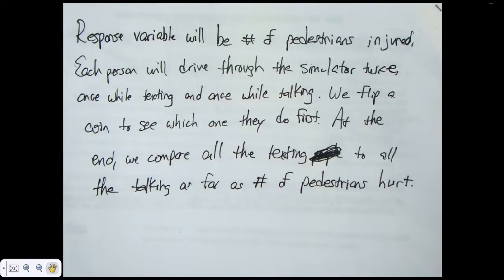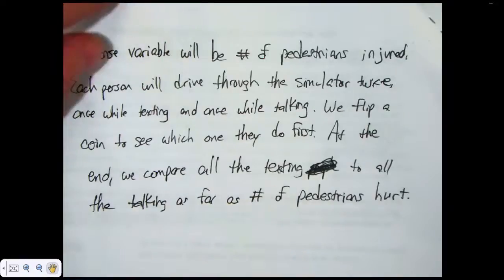You'd like a combo? Oh, like a control? No, that's fine. That's good. That's not going to hurt at all. What did you say at the end? At the end, we're going to compare? Yeah, that's perfect. So, okay, yeah, I'd rather it at the bottom than the top. So you're good.